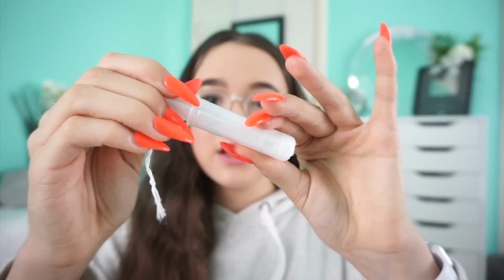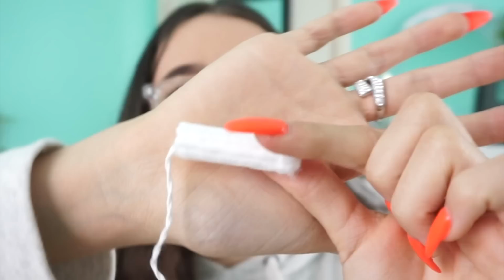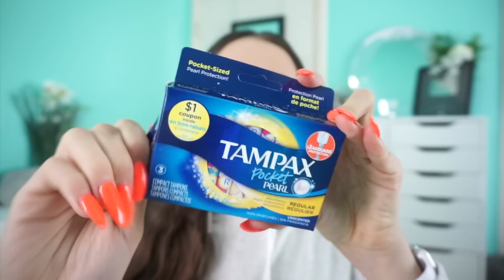Then we have Cora. Wait, how does this work? So you pull it back and then you shove it? Whoa, this one has more ridges for sure. It has a lot of texture. Azia. Same thing, pretty much. Seventh Generation. The Seventh Generation one is definitely impressing me because I like how round the tip is. Tampax Pearl. Whoa, it's blue string. Okay, that matches my room. So I'm thinking to go with Seventh Generation, but is it good enough?